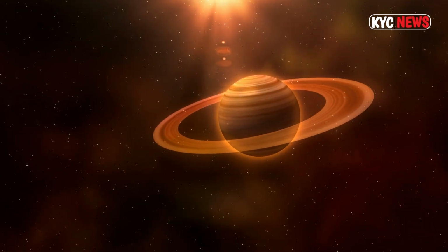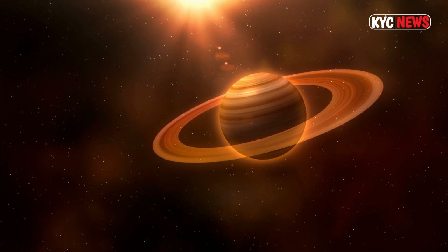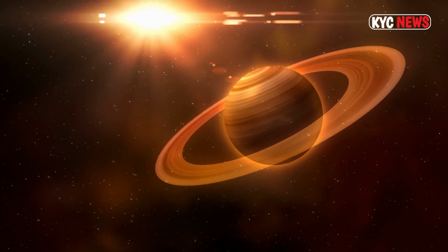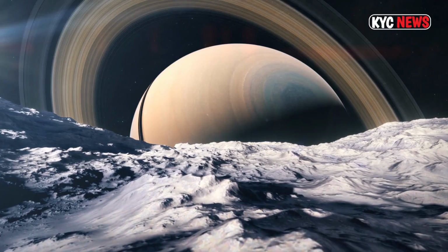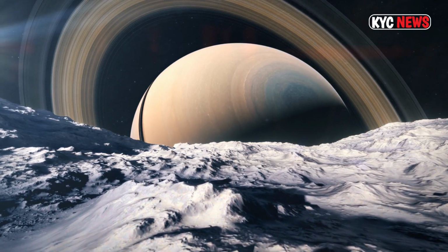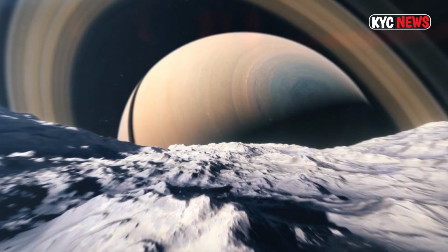A recent study by researchers at the University of Arizona says that an orbiting space mission could find out if there is life on Saturn's moon Enceladus. In the Planetary Science Journal, the researchers explain how a possible space mission could help find answers.